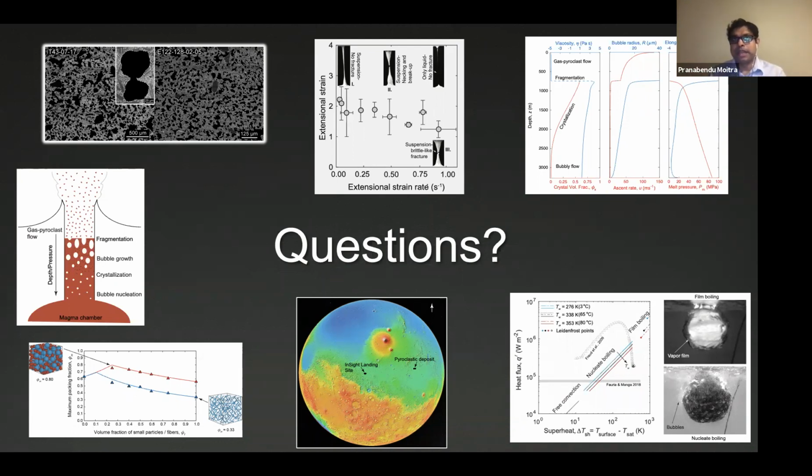So for the melt composition, I would say choose what fits you best. But for the effect of bubbles and crystals, you may want to take a look at Mader et al. 2013. That's an excellent review out there. That would be a good start, I would say. Yeah, thank you.